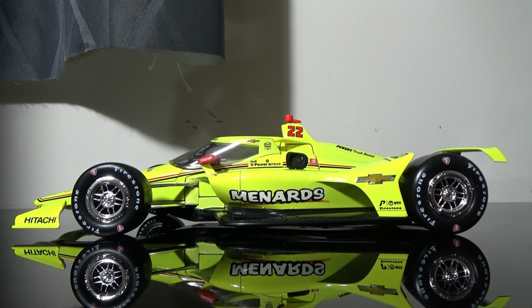And forgive me, it's still a great diecast, I'm not going to complain about it. But that is something that, as a guy who wants to do observations and reviews, I have to notice stuff like that. So that is an interesting observation I like to make.